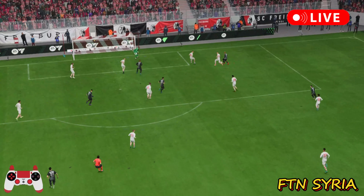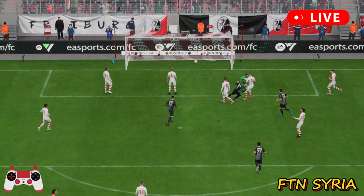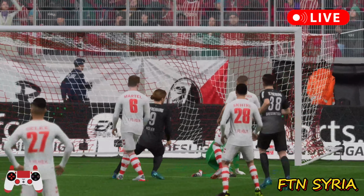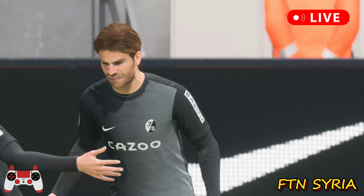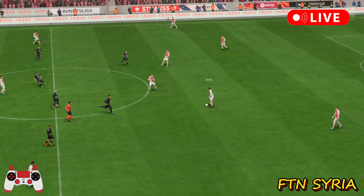Well, let's take another look, and it's not good enough defensively. They're slow to react, don't get tight enough, and don't deal with the situation. And there's the outcome. So underway once more, 2-0 the lead here.